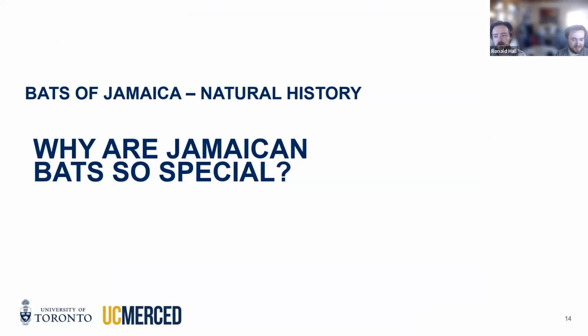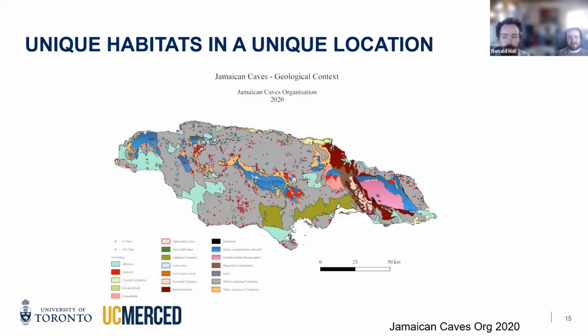So now we want to talk a little bit about what makes the bats of Jamaica so special, why we came all the way from California and Canada to Jamaica to do this work. First of all, it's because Jamaica has a lot of really unique habitats, and it's in a really unique location.